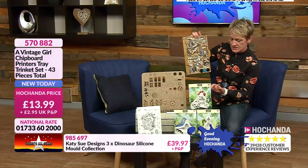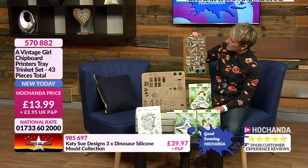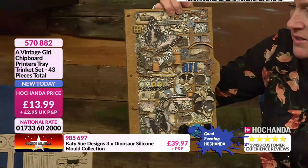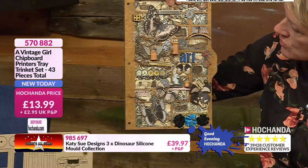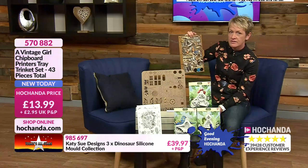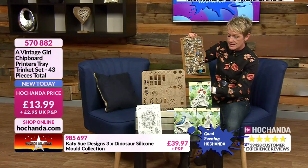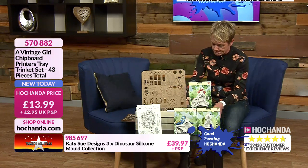And 43 pieces in total that you'll see there. You've got some cogs in there, you've got some wings, all kinds of different designs to build and create. And you've got those windows and doors as well, which of course add to your detail. If you want to go for those, £13.99. It's a great deal, isn't it? So your all-stars really do go a long way.